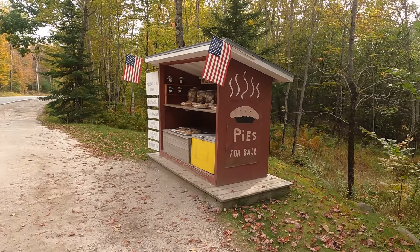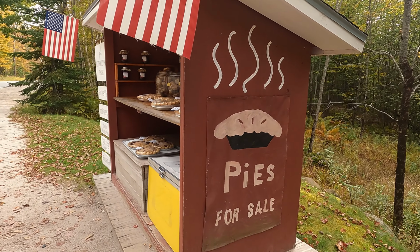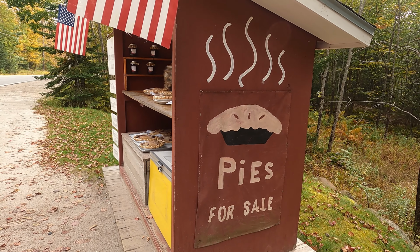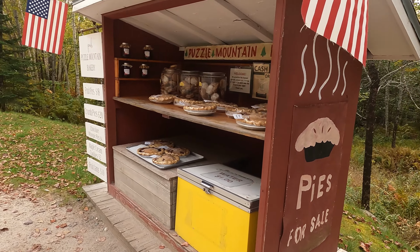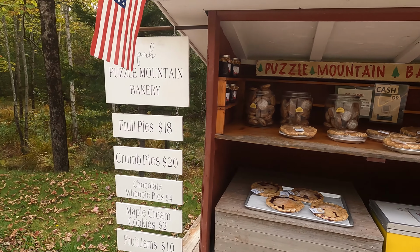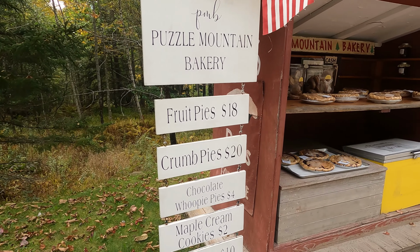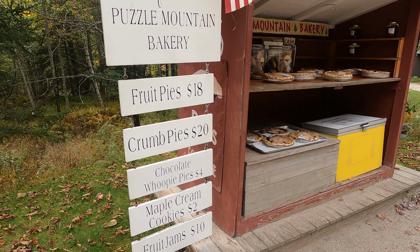And right here on the side of the road, we found the Puzzle Mountain Bakery. Pies for sale, on the honor system out here. And this is what we've got. Here's our selection. We'll see what Kathy goes for.